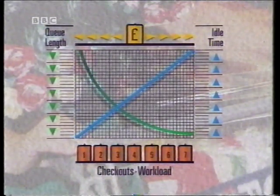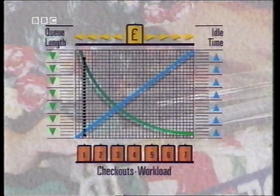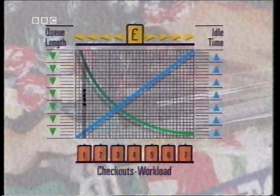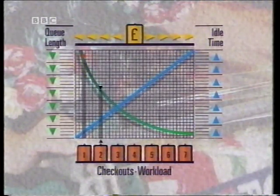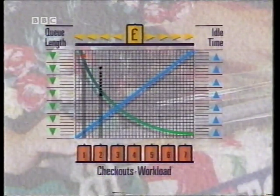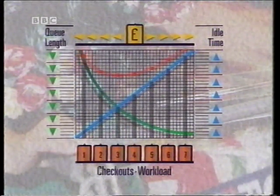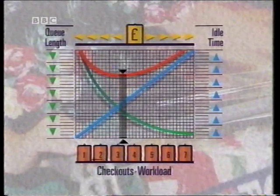Now they can be joined together, and we can see what happens to the total cost by adding the two separate costs together. This is the cost of the idle time when there is one checkout point, and this is the cost of the waiting time. Now we can add these two together by putting the cost of idle time on top of the cost of the waiting time. Similarly, if there are two checkout points, the total cost is this, plus this. And you can do the same for all the numbers of checkout points. The resulting line shows the total cost in money terms to the company, and the best operating point is in the region of the minimum of this curve.